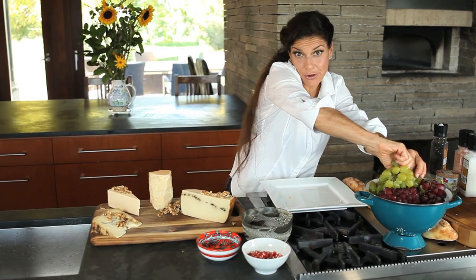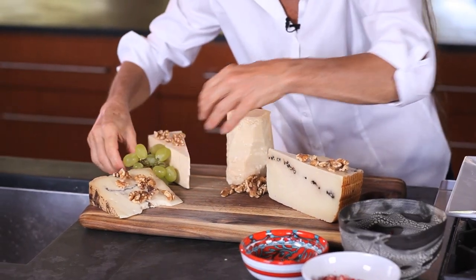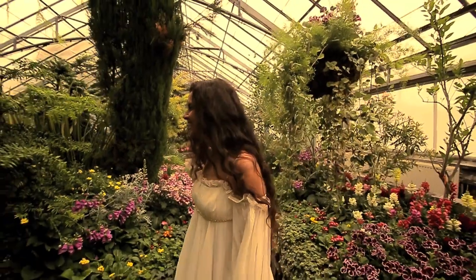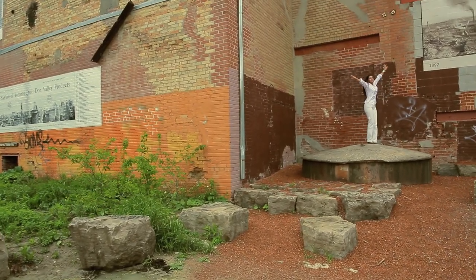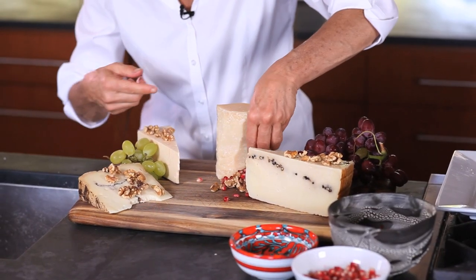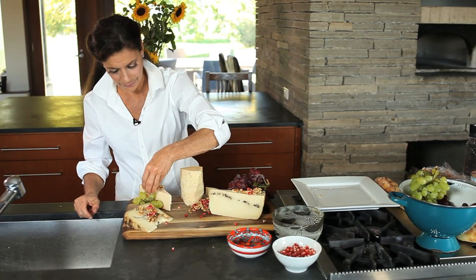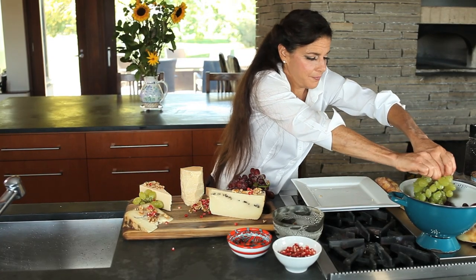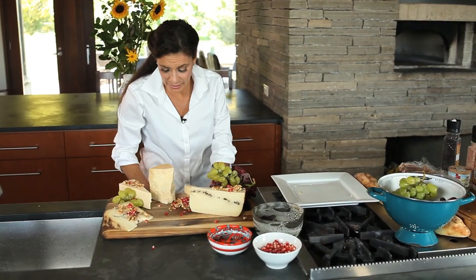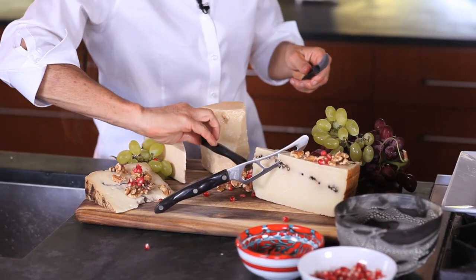And then grapes are always good because you have nice freshness with the thickness of the cheese, because these are quite strong flavors. And for color, I just happen to have these pomegranate seeds in my fridge, so you can sprinkle some of those all around. And that looks lovely too. And then mix the green and the red there. And then we need a knife or two or three, put like that. And another cheese knife here, like this.